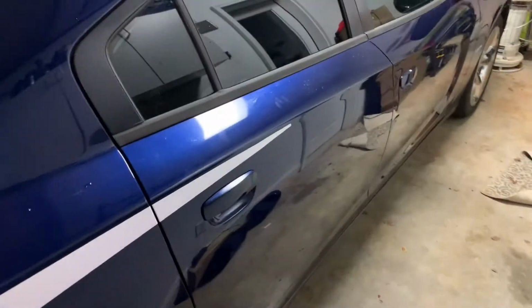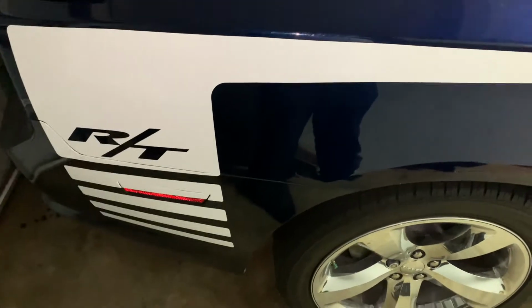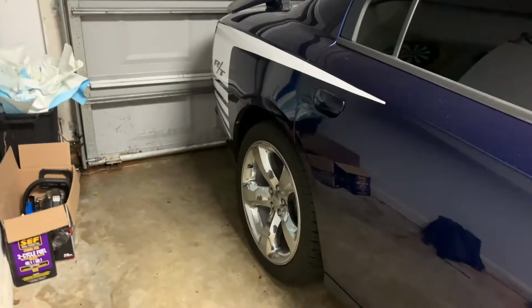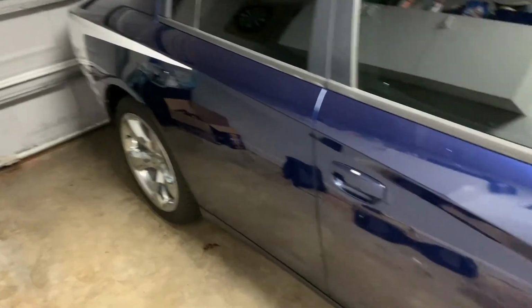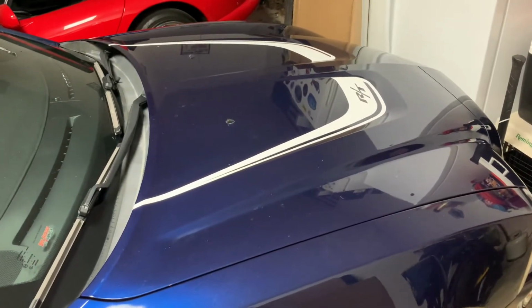So next thing I want to do is I'll probably wipe down, clean up, and then wax all of this tomorrow, just to put some wax back on here, because you can see where it stripped off the wax on the side. But that is good. It should have adhered pretty good there. This looks pretty good also.